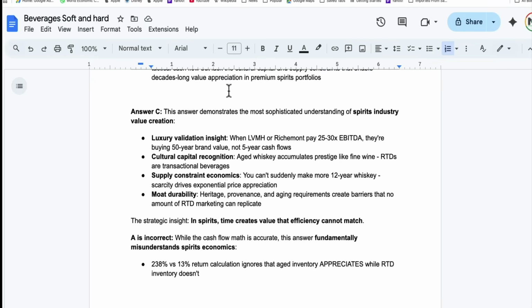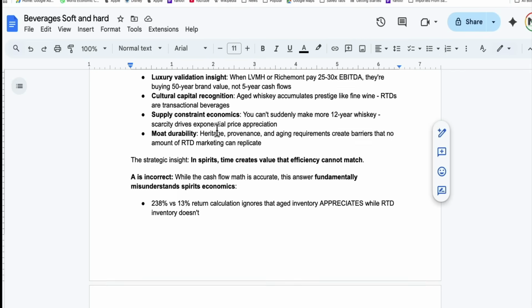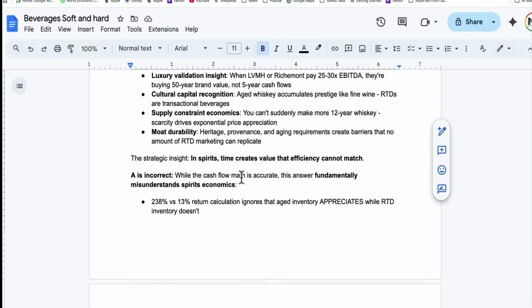And then in the answer, I tried to load in a lot of learning about the particular industry or the particular company. And some sort of takeaway, strategic insight here in spirits: time creates value that efficiency cannot match. Again, it takes 12 years to make a 12-year whiskey, right? And the longer you wait, it increases in value, and it's not linear.